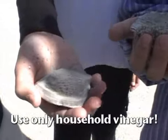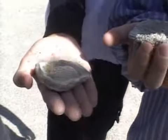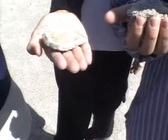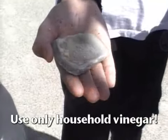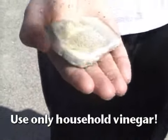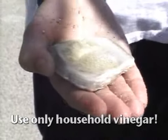If you've got a shell at home in your collection and you want to put some vinegar on it, it should fizz because vinegar is acidic as well. And this is very, very diluted acid. Never play with acid. This is something that the scientists dilute down, and we know how to do it. We've had years of training to do it. So definitely, if you're going to do this, only do it with vinegar.